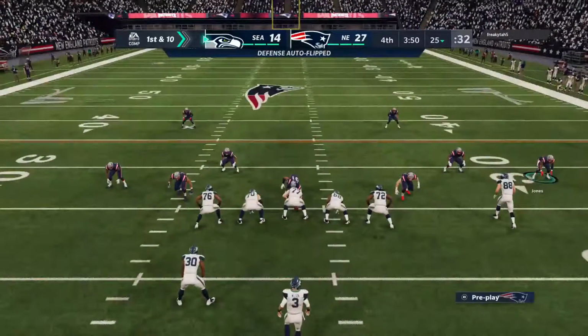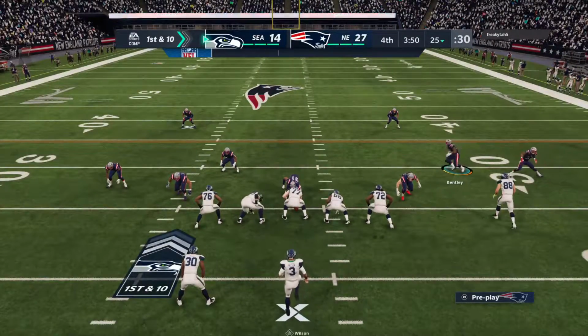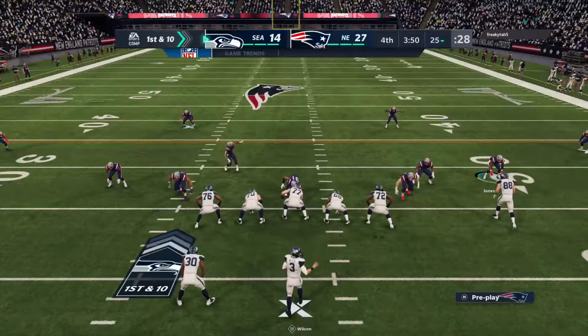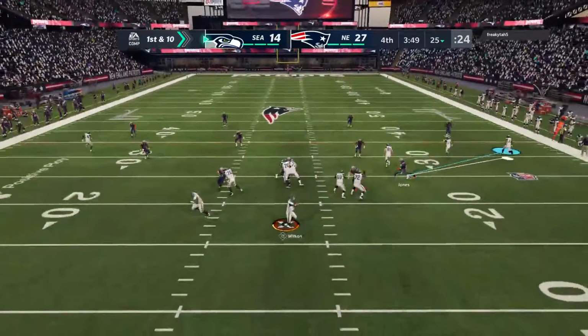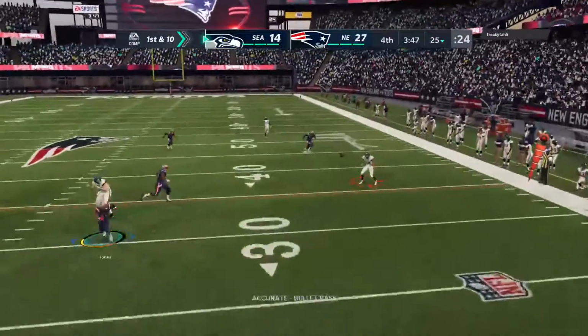Coming to the line here to begin their next drive, the Seahawks offense. And last time, one-play interception. So this offense, they should be fresh. That's a good way of putting it. And I can't wait to see what they decide to do with play calling.